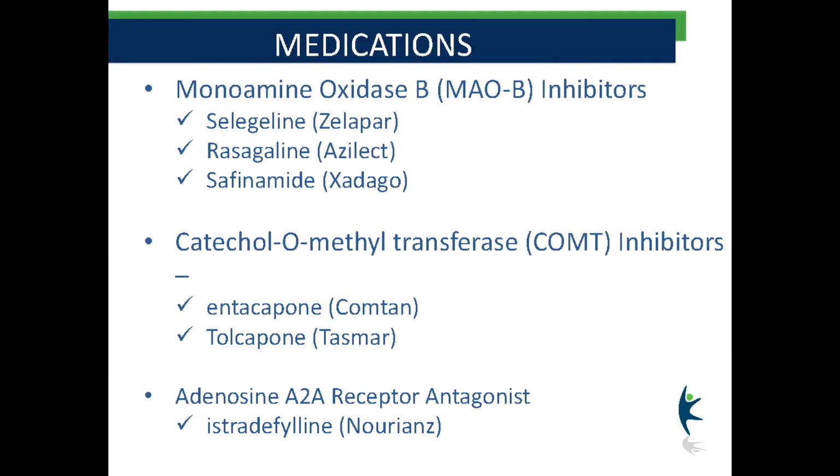The MAOB inhibitors, we have the old one Selegiline, the new one Azilect, and then the newest one, Xadago. I use Azilect and Xadago. I use it in the beginning a lot of times with PD patients, and I use it in advanced disease as well as an add-on.